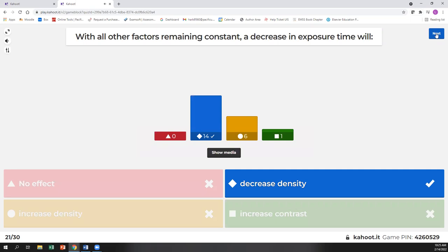Good, yeah, decreased density. So say you're taking a maxillary molar, a mandibular molar, and you decrease the exposure time, you're just giving less opportunity for X-ray exposure. And so you're going to have a lighter picture, less density, a lighter picture.